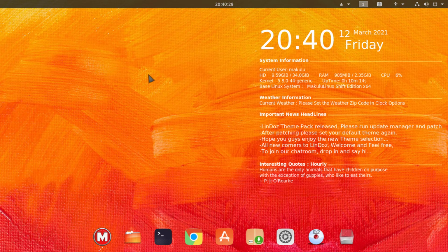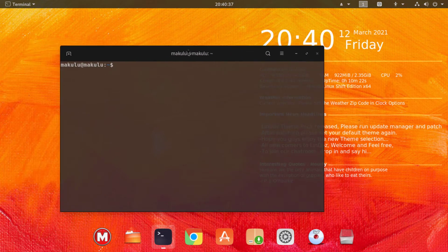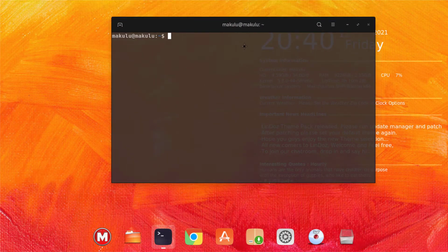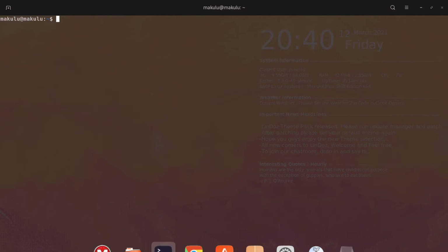Now you've got a bottom dock. You've got a top panel, bottom dock, and of course, as I showed in the last video, the difference is where with the Unity, the side dock disappears when you move the window over. Here, the top panel disappears, not the bottom dock. So the top panel disappears when you need that space, okay? But if you go full screen, both disappear. And you can always bring the dock back up, okay?